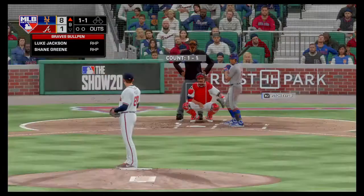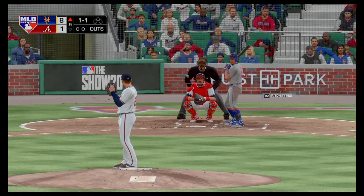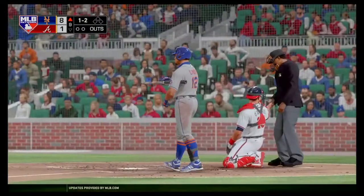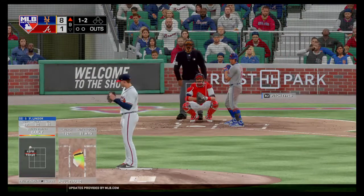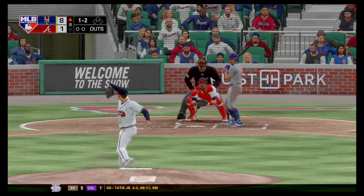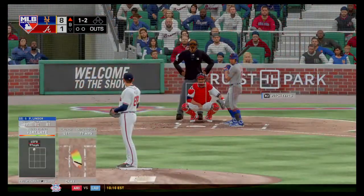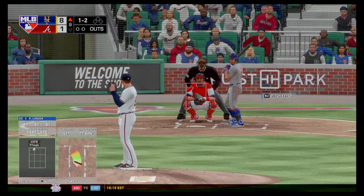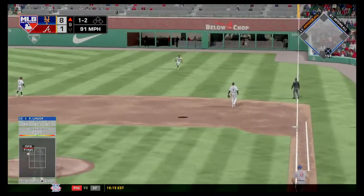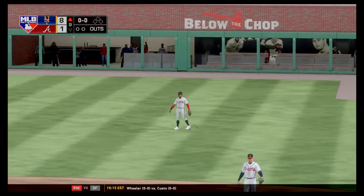Now to the plate, Francisco Lindor. He's 2 for 4 in the ball game. He's set. Here comes the 1-1. And it's fouled away. Count still at 1-2. The pitch. High in the air out towards shallow right. Acuna is in a few steps as he takes it for the first out.